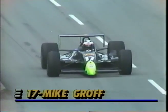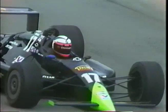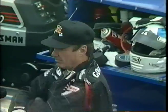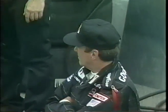Here is Derek Walker's number 17 moving out. Another of the interesting human emotion stories here of qualifying day. The veteran, the three-time winner, Johnny Rutherford, concedes he cannot get more speed out of the car. Perhaps, having been away for a couple of years, he's missing something. And so Mike Groff, his young teammate, a guy who was barely born when JR started racing these things, is going to go out and see if he can find something that might help this man get back into the field.